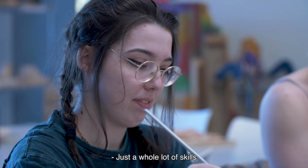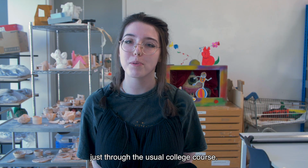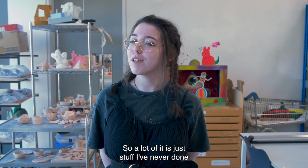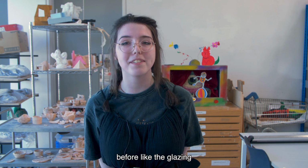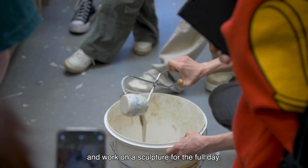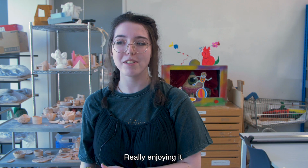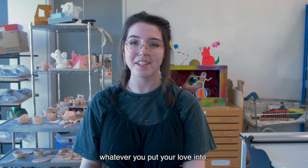Just a whole lot of skills that I don't think I'd be able to get through the usual college course. So a lot of it is just stuff I've never done before, like the glazing, and the actual getting to sit down and work on a sculpture for the full day. So just things I didn't get to do before. Really enjoying it, so I think it's just whatever you put your love into.